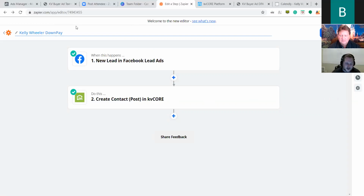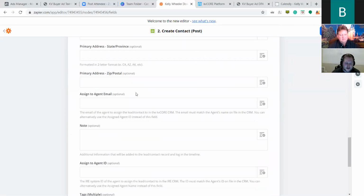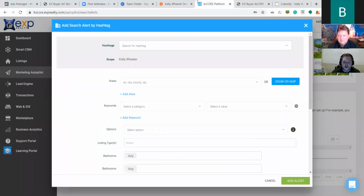All right, so one thing you always want to take a look at is how you're plugging that data directly in. So we are going with beds and baths first, and then price range, right? So let's just assume that we had a lead that came in that is beds and baths of 3 and 1, right? And then we have 150 through 200,000.